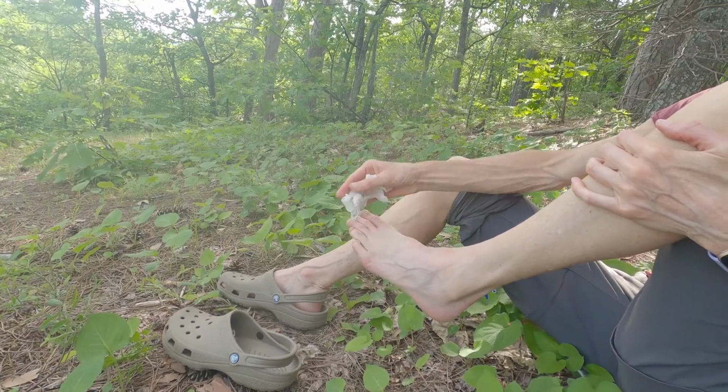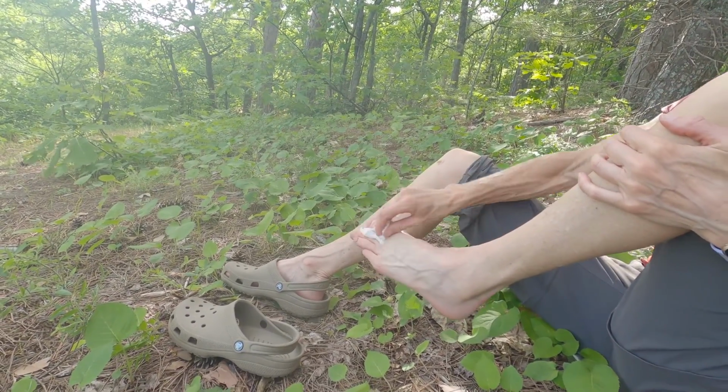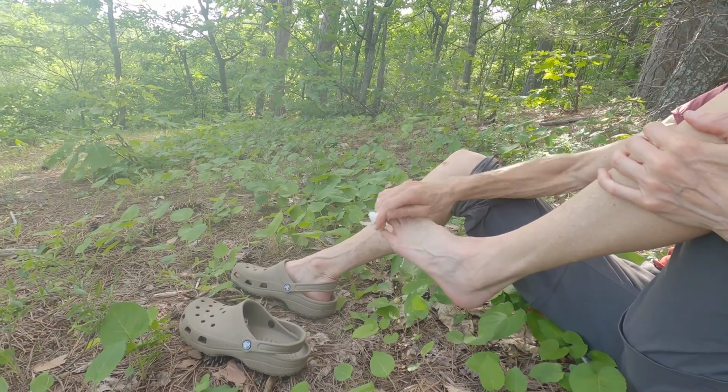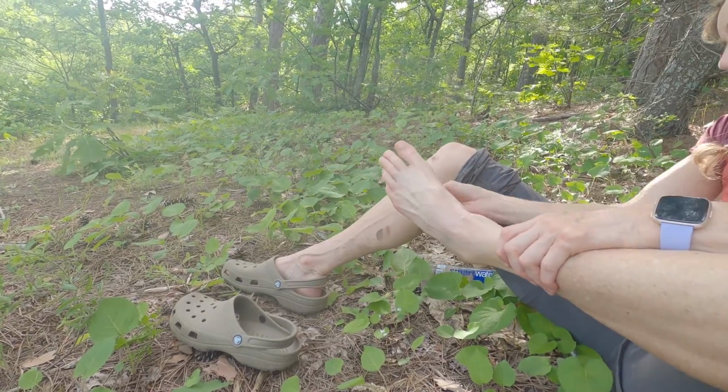You get blisters when they get sweaty and dirty down there, and if you get sore feet, you're just not having fun out on a hike. Well, there we go, foot hygiene 101, and I'm going to turn off the camera and take care of my own feet.